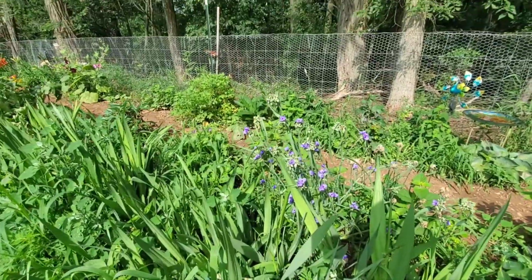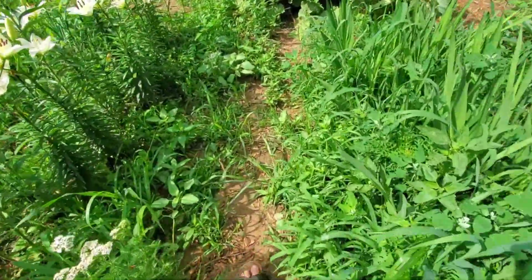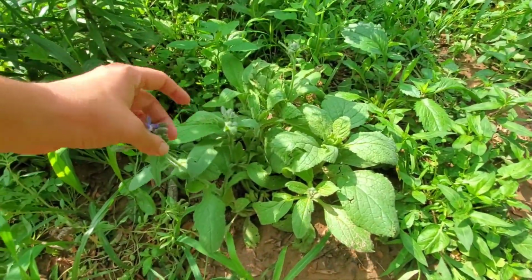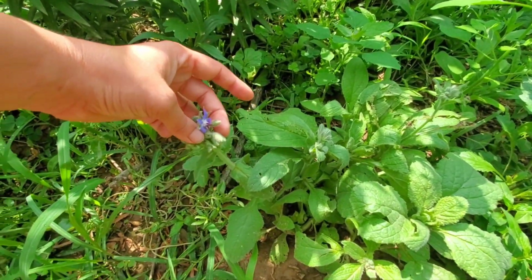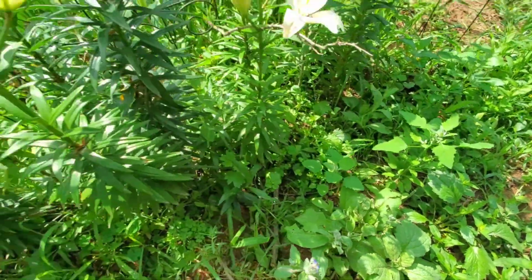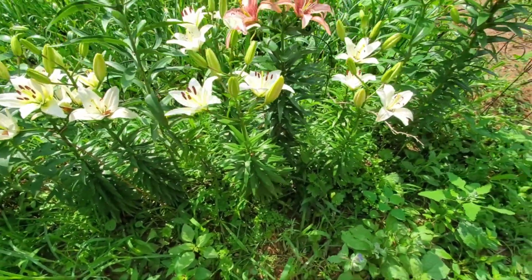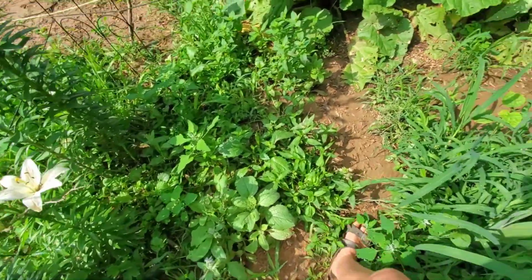The spiderwort's doing beautiful this year, but that's not good lighting for that. Some of this borage was actually in the grow tower, and it had just germinated so well in there that I brought some of it down here. Something's chewing on it. Are you what's chewing on it? That's mean. And the lilies are fabulous. I'm waiting for my stargazer lilies to open. I haven't seen any of those guys yet.